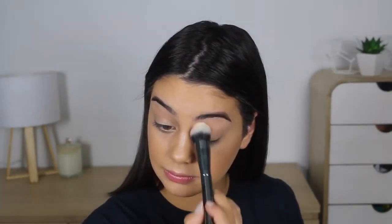You can go ahead and just set the rest of your face if you get oily throughout the day or if you have time or whatever the case may be. While I'm at it, I'm just gonna set around my nose and my laugh lines. And then I'm gonna apply some mascara. This is the Urban Decay Perversion Mascara.